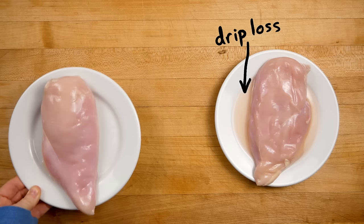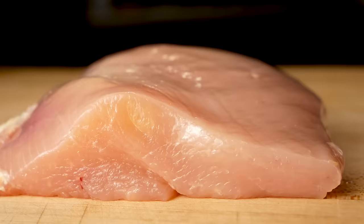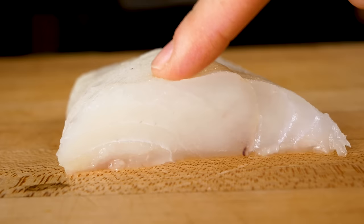It's called drip loss, and it's the moisture a food loses after freezing and thawing. In chicken, drip loss can amount to 8% or more of the meat's initial weight. That's a lot of moisture gone. Plus, since the now holey cells aren't as structurally sound as they used to be, you might notice the meat gets a little mushy. I tend to notice this mushiness more in fish that's been frozen than chicken, though.